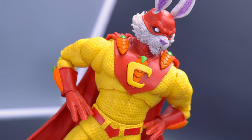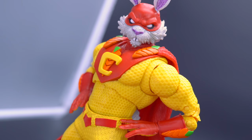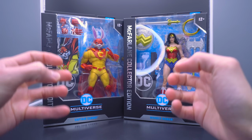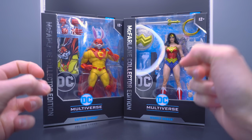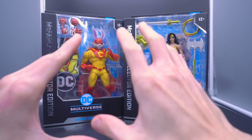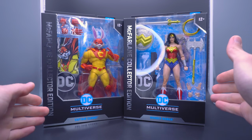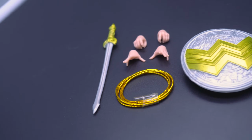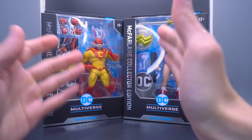You can actually feel the texture throughout the yellow parts of his suit, as well as the fancy plating on the chest plate with the symbol, the carrots holding the cape together. They both feel like really solid figures in hand that makes you feel, yes, this is where the $30 is going. But then to add the nice little cherries on top are the accessories and the little details that really go the long way. For Wonder Woman, it's the inclusion of several different hands. You get 6 hands total. You get a sword, you get an axe, you get her iconic Wonder Woman Amazonian shield.